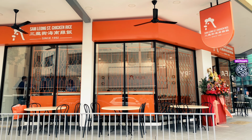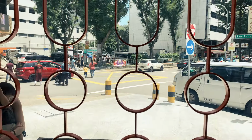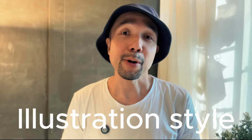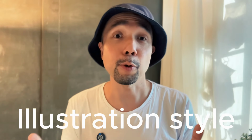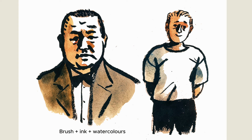The newly rebranded restaurant had a more modern look with traditional elements infused into it. So I was deciding, should I go with a more traditional look or a more modern look, or a mix of both? And should I use traditional media or digital media? Which would suit the brand best? I experimented with a few different directions. I tried a monoprint with some digital flat colors, inking with a brush combined with watercolors. There were so many options.